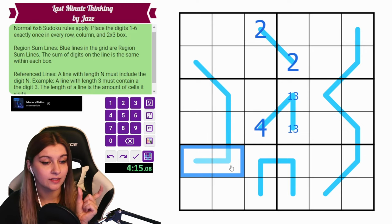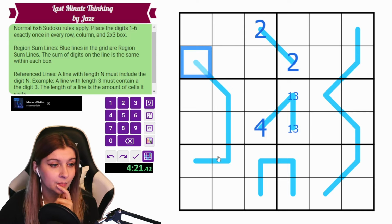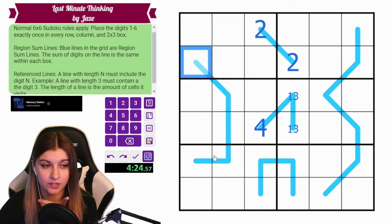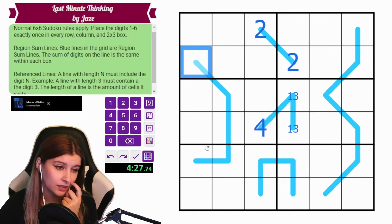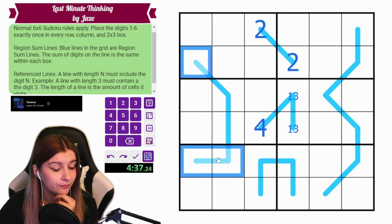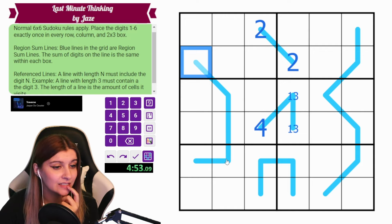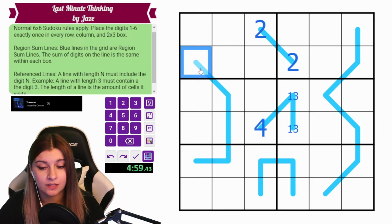The sum of these two boxes cannot include the two numbers that are here. So we need two different ways to add up to this. So 3 is not going to work because the only option is 1, 2. Could we have 4? No, because we need a 5 somewhere and 5 is greater than 4. Could this be a 5? This could be 1, 4, and this could be 2, 3, and that would work. Could this be a 6? If we have 1, 5 and 2, 4, yes, that works. So this could either be a 5 or a 6 right now.